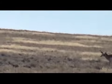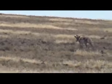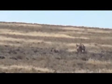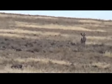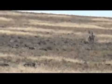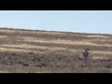The one buck is putting his scent on the sagebrush. They have little scent glands. The black patch on their chin is a little scent gland, and they'll rub it on the sagebrush to leave their scent. And then the next buck that comes along knows that he isn't in the place where he should be.